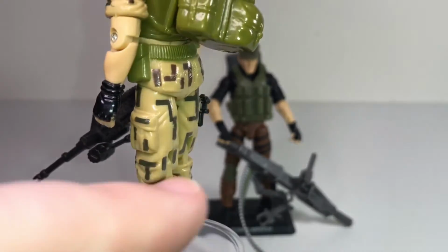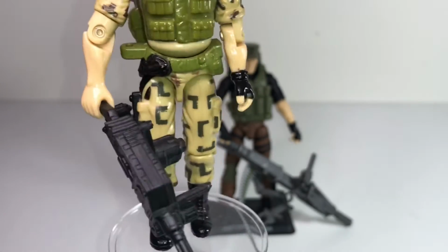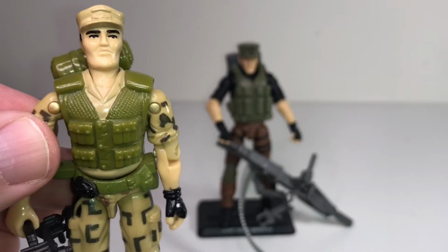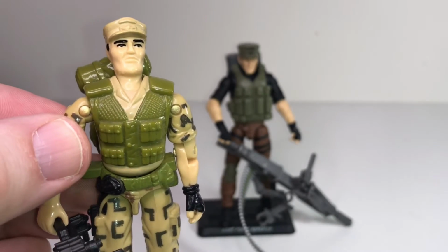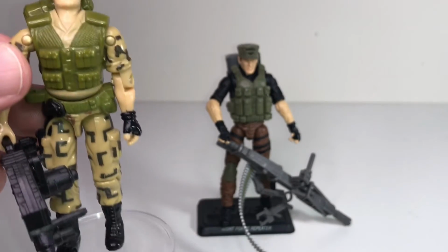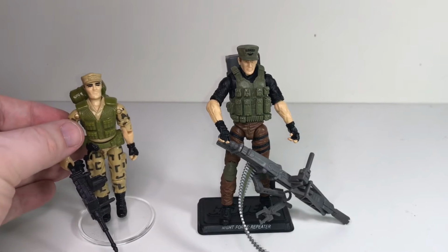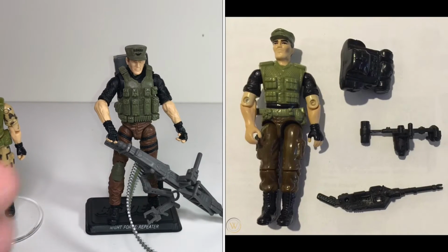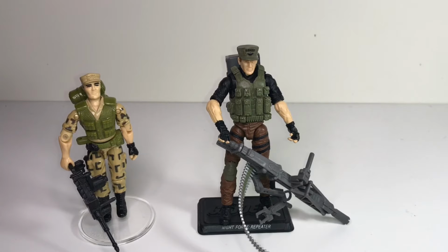So on the legs, it's a little different. He doesn't have those straps and stuff there, so some of those details have changed. But otherwise, I think they've done a pretty good job recreating this figure. The key difference, of course, being the paint job. But that's because this is the original Repeater. The Night Force version was released in 1989 in these colors, but I do not have that one here to bring for comparison. So this here is version 4, and he's got a brand new head sculpt, which is great.